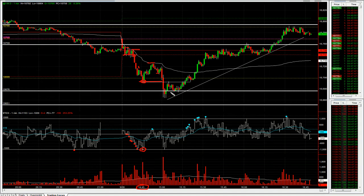obvious seller at 76. We ploughed through and we came back, and they just were struggling to get over it. So I took a little short there. And I managed to get away for 10, 8 and 7 ticks, and the last I scratched for 0.